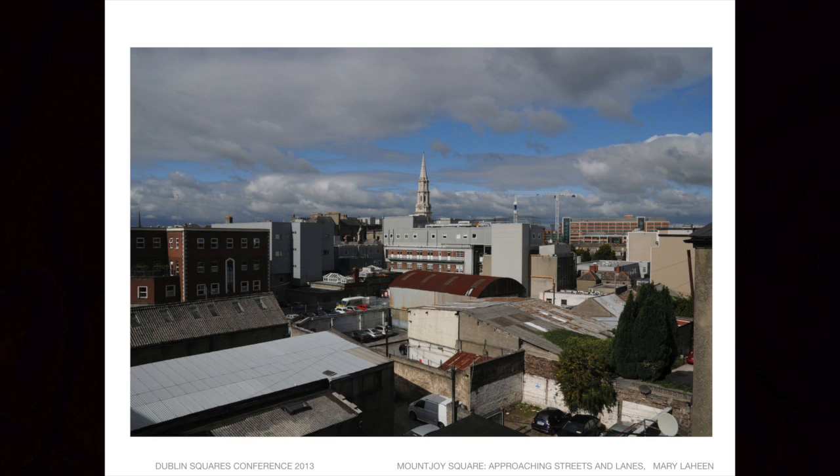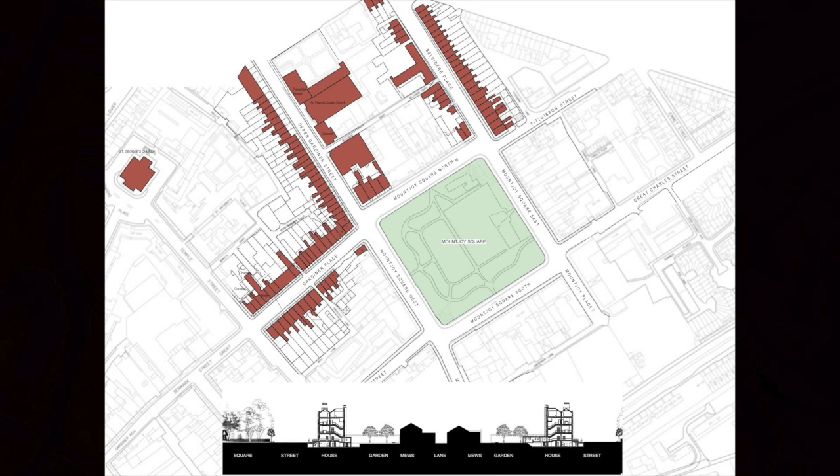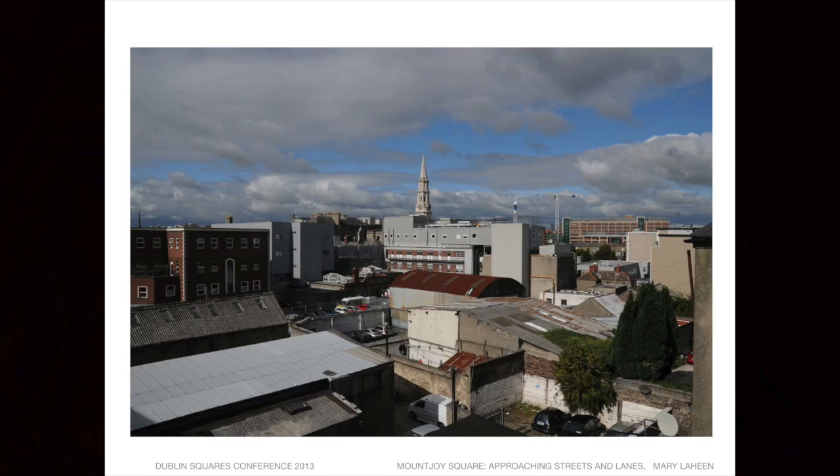This one is much more chaotic. Should I just go back for a minute? This here is St. George's Church, Francis Johnson's masterpiece, the finest neoclassical church in Dublin. The idea of it was that it could be seen from all the streets of the Gardner estate. The spire could be seen. That's just to give you your bearings. So there we have the spire.